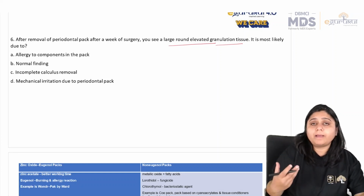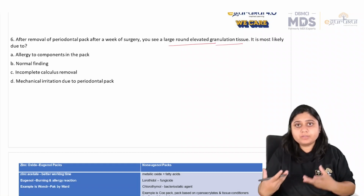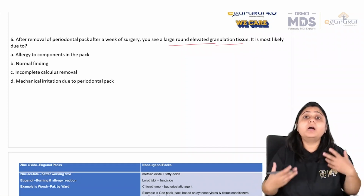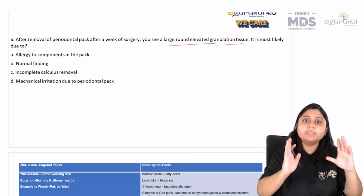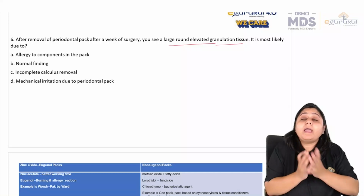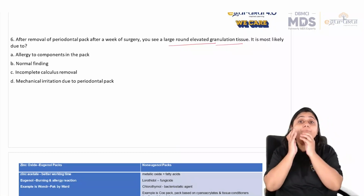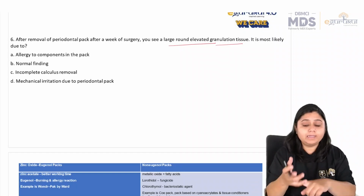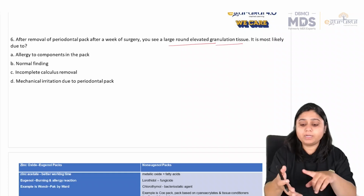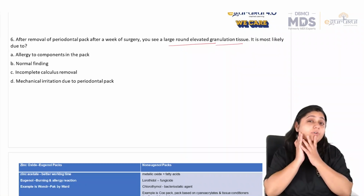So guys, the periodontal pack. What is the periodontal pack? After we have completed our periodontal surgeries, or our gingivectomy, our crown lengthening, we cover that surgical site with the periodontal pack. Why do we need to cover it? To protect that site. The periodontal pack does not help in healing. It does not have any healing properties or antibiotic properties. No, guys. It is just for protection.